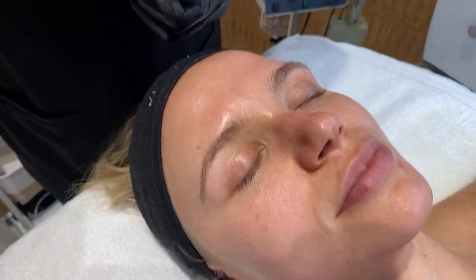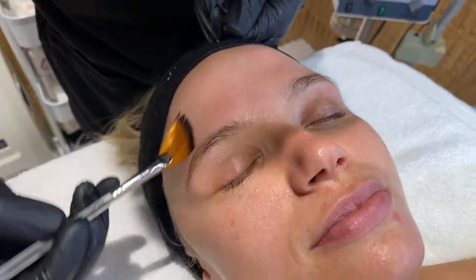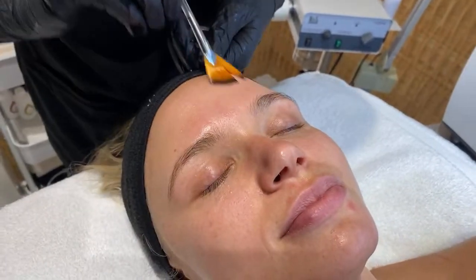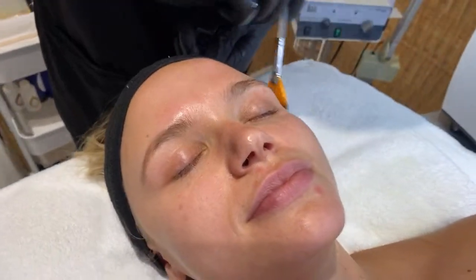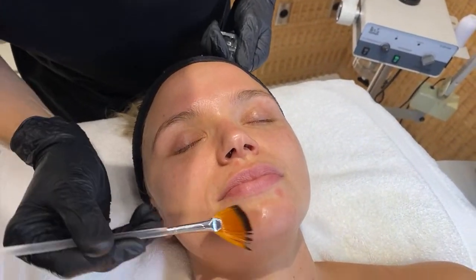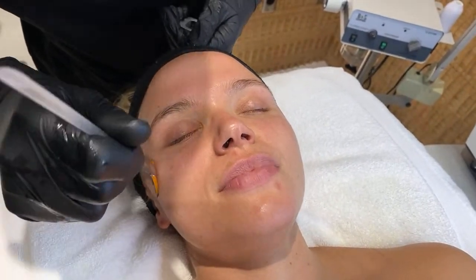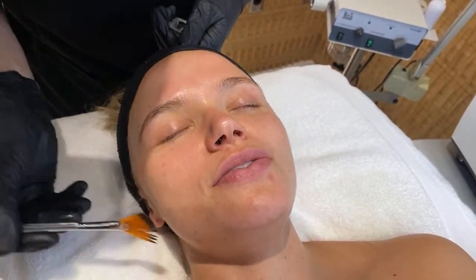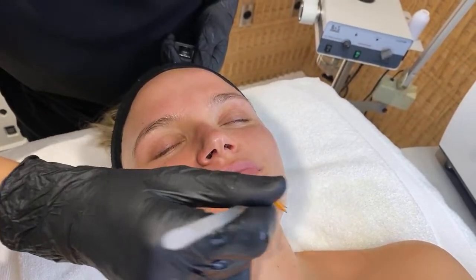So I'm going to start with the application of the glycolic acid, very gently. It's going to be slightly tingling. You can feel this, right? Of course, you have to be careful on the area of the eyes. How do you feel the tingling? Yeah, it's very slight tingling. It doesn't hurt. It just makes you feel like I just had an energy drink.